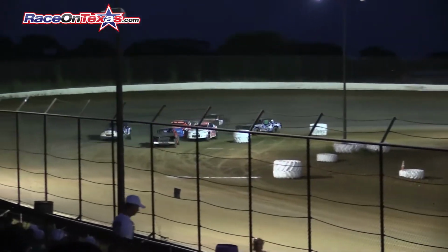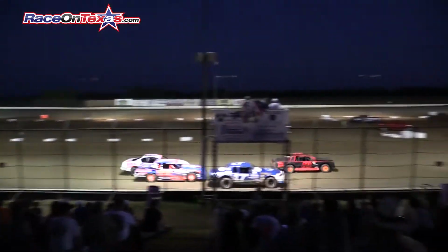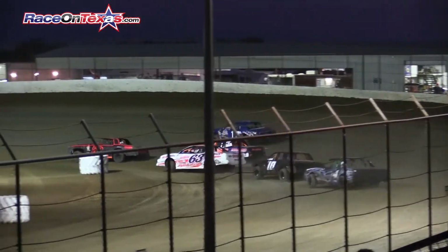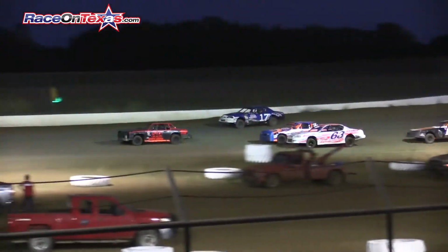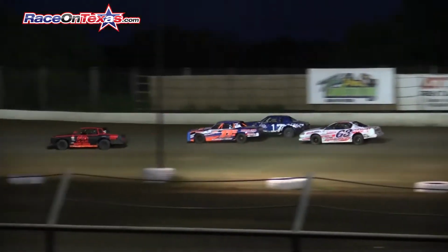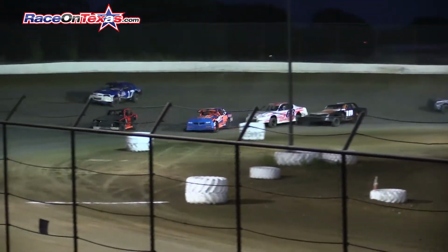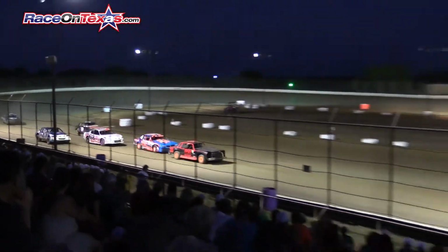Green flag, we're underway. Three wide for second. Cosper in the middle, Preem to the outside and Roller to the inside. Roller backs out, settles back there in 4th. Cosper now looking at sights on the 52 of AJ Dancer. We lead lap number 1.